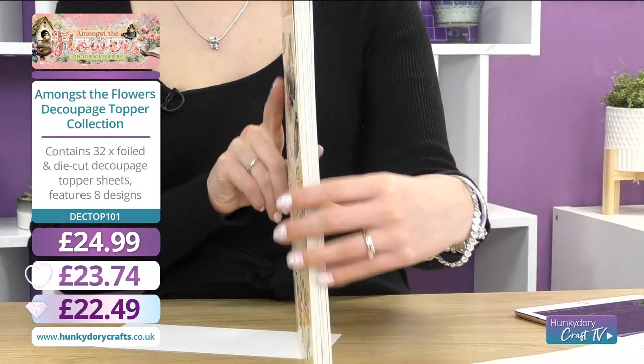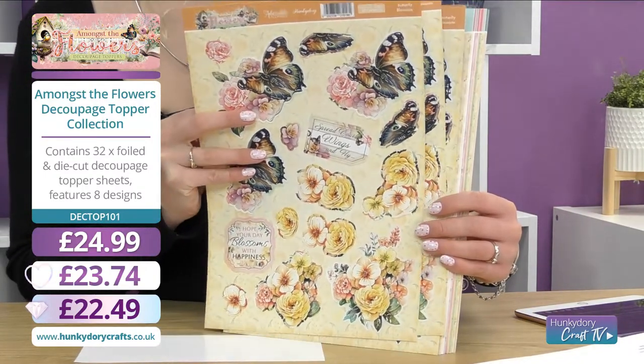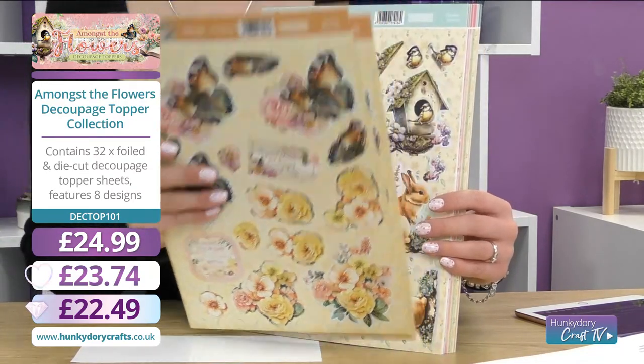I mean, just look at how much you're getting. This is insane, guys. Absolutely stunning. So you're going to be getting 4 sheets of each. So great kit for batch making.